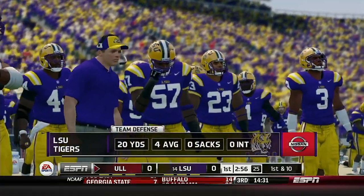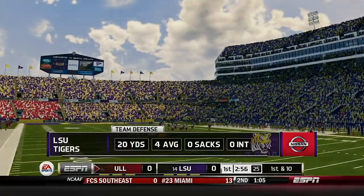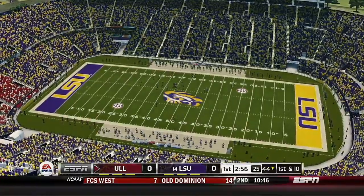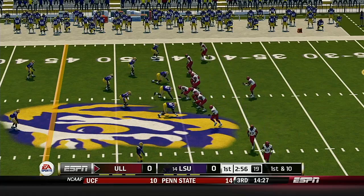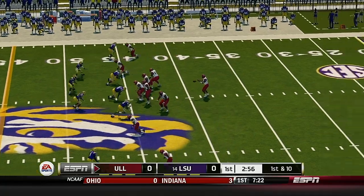LSU's defense looks like it's ready to feed off this crowd all game long. It's like having an extra player out there. It sure is, Brad. They are off to a great start in that opening series. Let's see how they play here. Again, trying to just set the tone here early in this game on this next series. They've got to play with some focus and smarts here. They don't want to make a mistake and suddenly find themselves trailing.